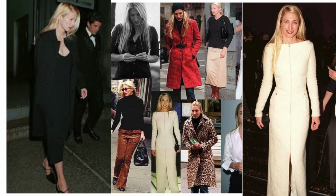Hi, everybody. Today we're going to be talking about Carolyn Bessette-Kennedy and her iconic style. Carolyn Bessette-Kennedy, for those who are not familiar with her, was a Calvin Klein executive, as well as the wife of JFK Jr., that is the son of John F. Kennedy and his wife Jacqueline Kennedy.